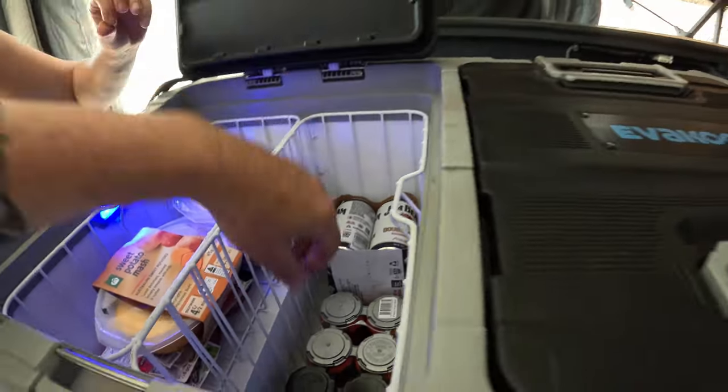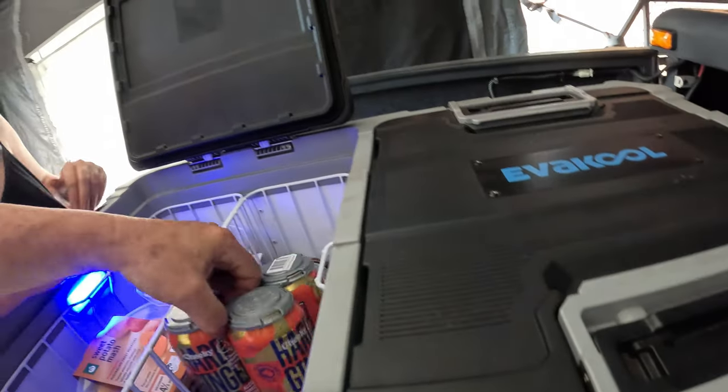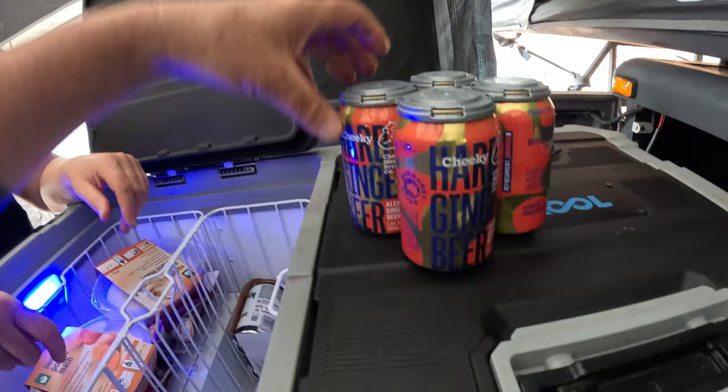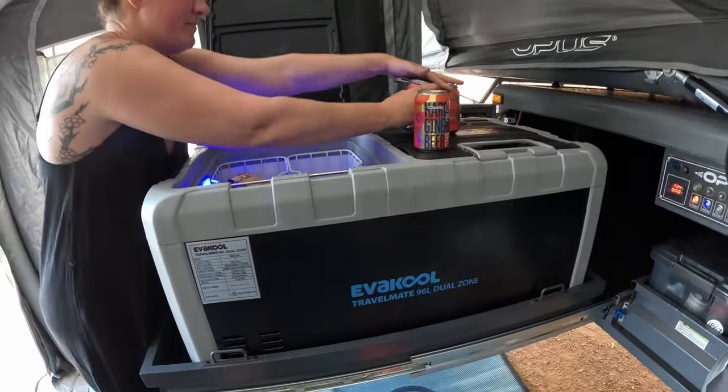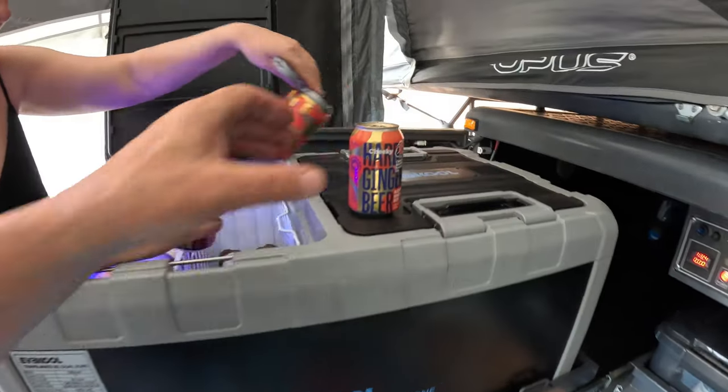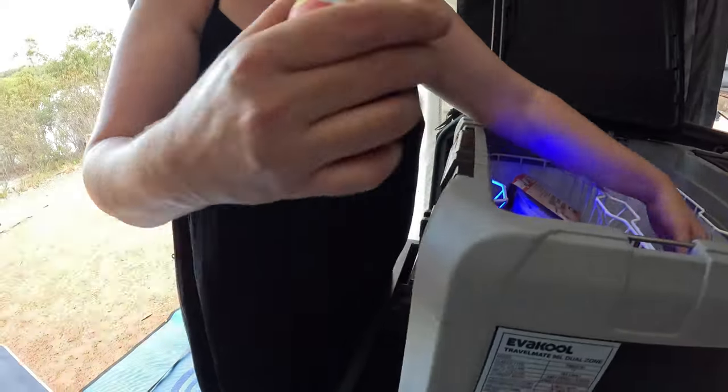You going for a bourbon or you want a cheeky monkey? I should go for a ginger beer. Ginger beer, let's go for a ginger beer. We found these ginger beers. Cheeky monkey. Not a bad little drop. Yeah, quite spicy. Really nice.